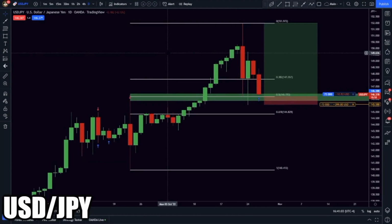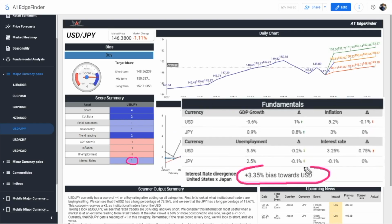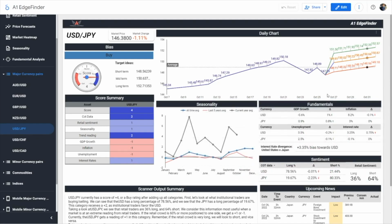Today we're taking a look at USD JPY, and I just picked up a long trade. We have a strong bias towards the US dollar as they have been aggressively raising interest rates, where Japan stays at that negative 0.1% very stubbornly amongst central banks raising interest rates.